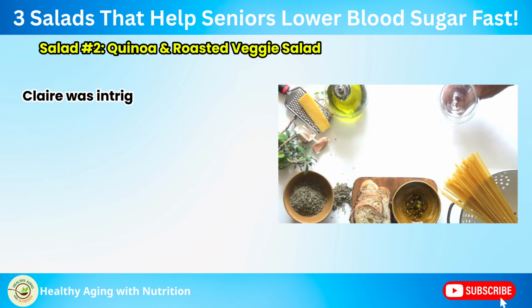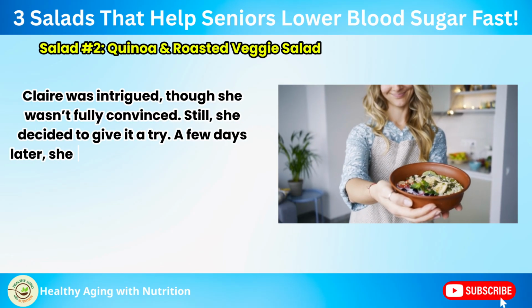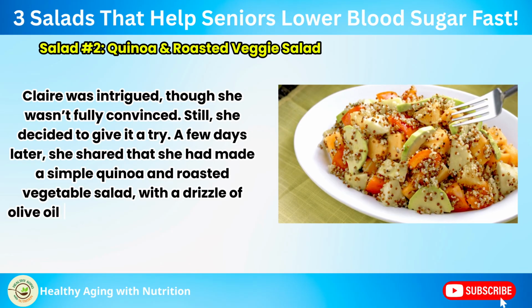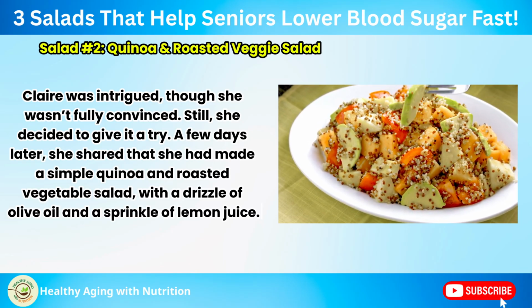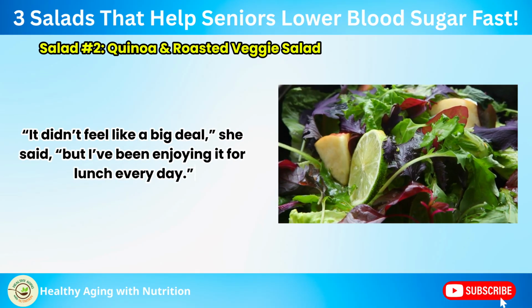Claire was intrigued, though she wasn't fully convinced. Still, she decided to give it a try. A few days later, she shared that she had made a simple quinoa and roasted vegetable salad, with a drizzle of olive oil and a sprinkle of lemon juice. "It didn't feel like a big deal," she said, "but I've been enjoying it for lunch every day."